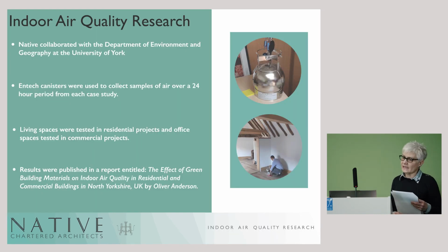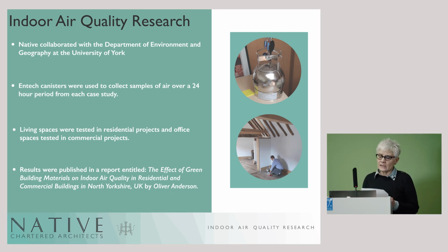Just to sum up on this slide, we collaborated with the Department of Environment and Geography. They had this equipment that we took into about 15 buildings, and basically these canisters, I think they're about 15 litres, were taken into each of our buildings, and depending whether it was a residential project or a commercial project, the testing had to have obviously a methodology. And the results were published in a report. Again, I've got copies of that. So here we go.